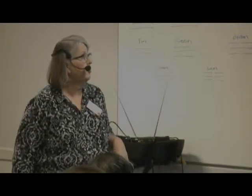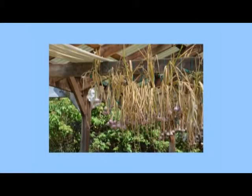So the next slide shows garlic after it's harvested. And so you would hang that to dry. And then once it's dry, you can braid the stems if you want to, or just cut them off. And they should hold pretty well for the winter if you grow quite a bit of garlic.